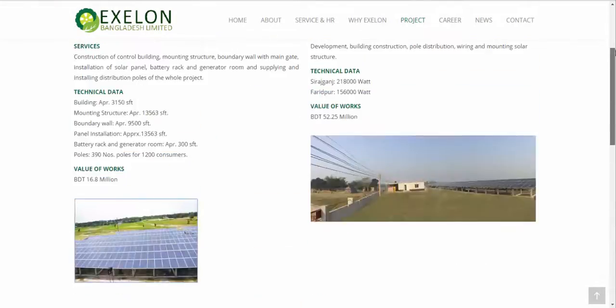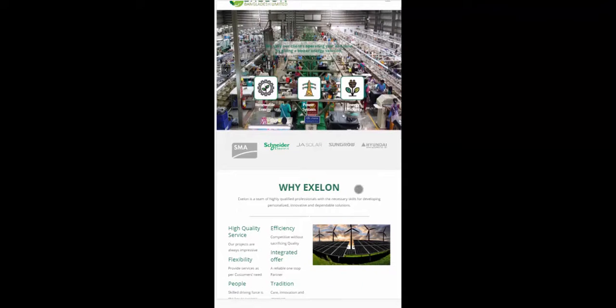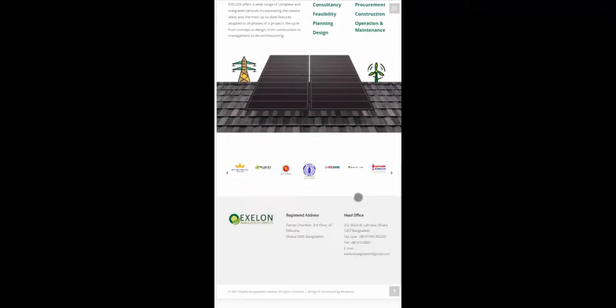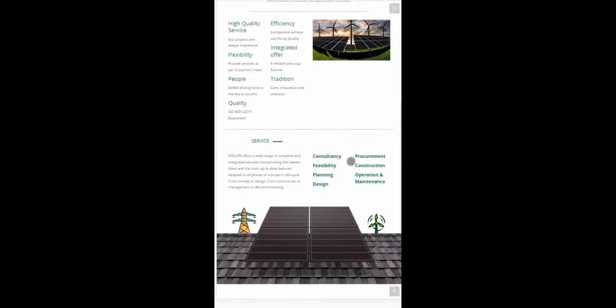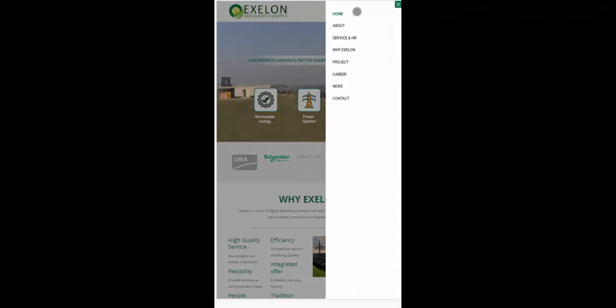Let's see the mobile version of this website. This version is completely user-friendly. You can see all the menus here same as the desktop version.